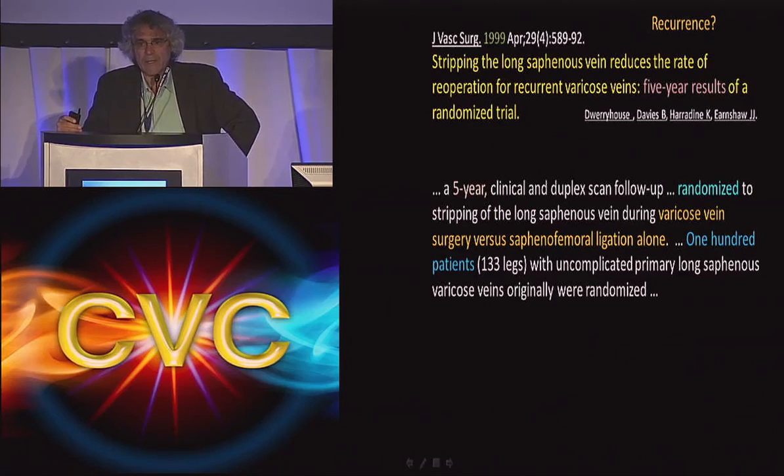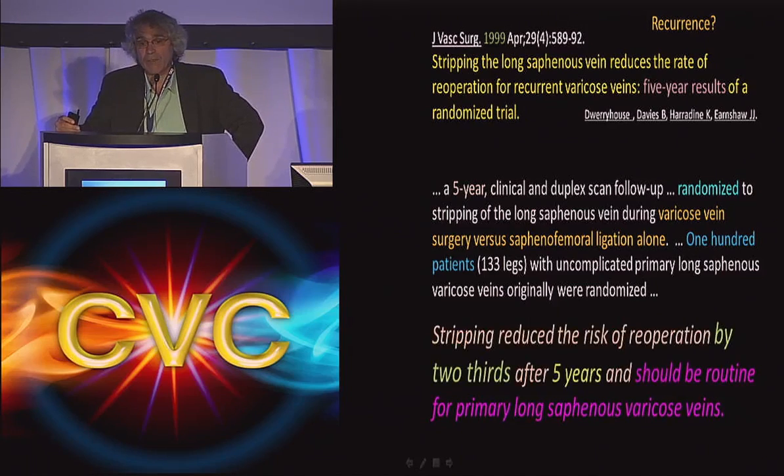This was a subject of hot debate 12, 15 years ago, when the first 5-year trials started to come in showing that people had fewer recurrences if you got rid of their saphenous vein. In this case, you could cut down on recurrences by two-thirds if you routinely got rid of saphenous veins that were incompetent when you fix varicose veins.